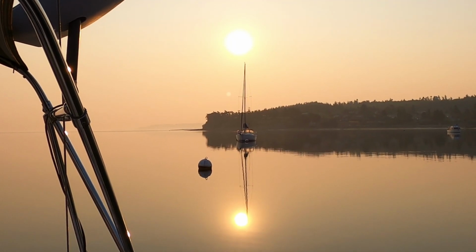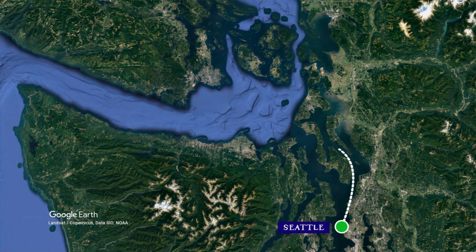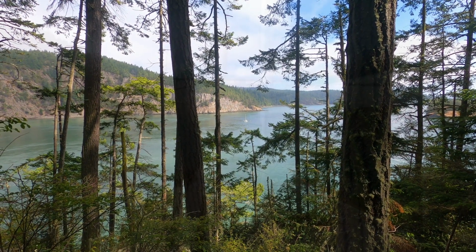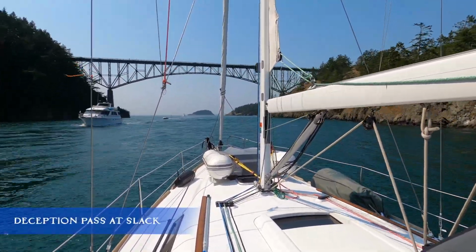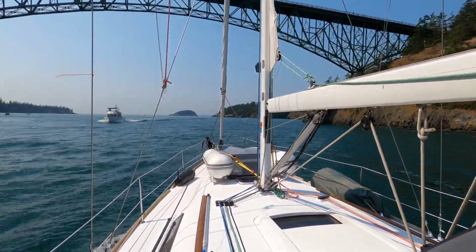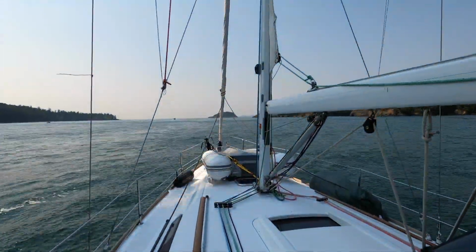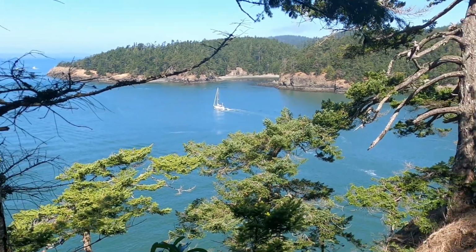Our journey so far had taken us up the east side of Whidbey Island and through a slack transit of Deception Pass, where max currents can reach up to 9 knots, before we cross the Strait of Juan de Fuca. Our goal today was to get to BC, weaving our way through the San Juan Islands. And we were determined, without any further stops, to sail across the border.